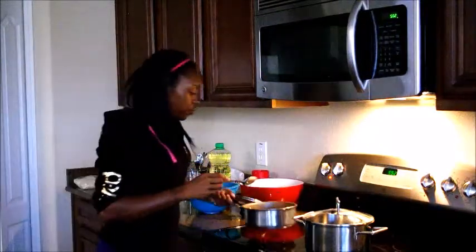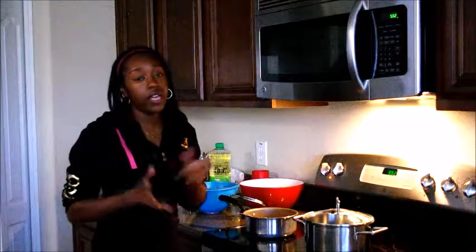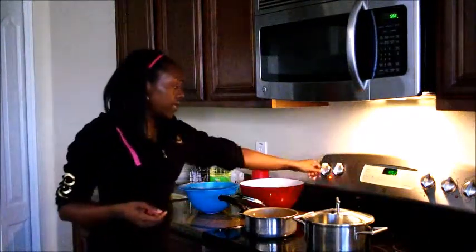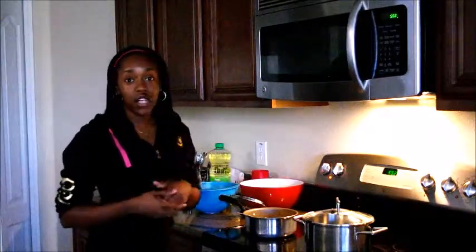So I'm still going to leave it on just for a little while longer, because ackee can be poisonous if it's not cooked properly. Just like anything else really, you have to cook chicken to the fullest, otherwise you can get food poisoning and so on. So I'm going to leave it on low heat just for a little while longer while I fry the fritters and start doing the rice.